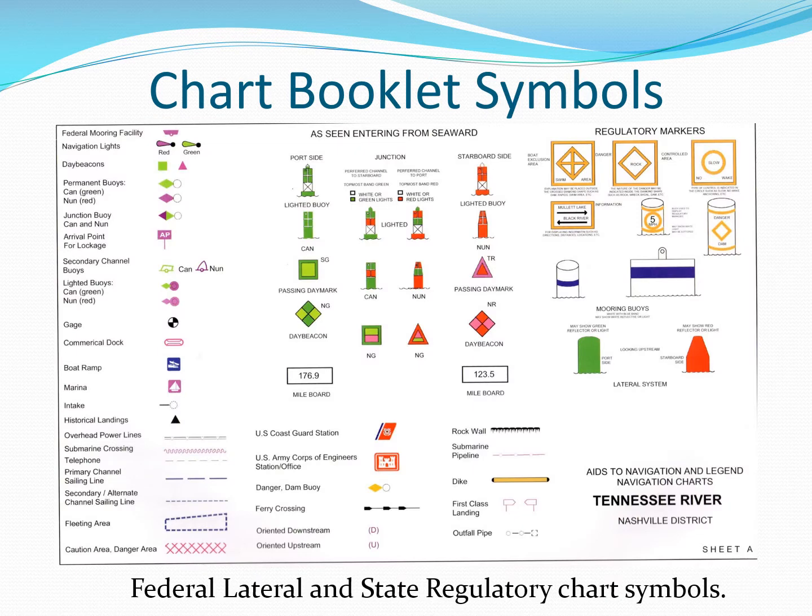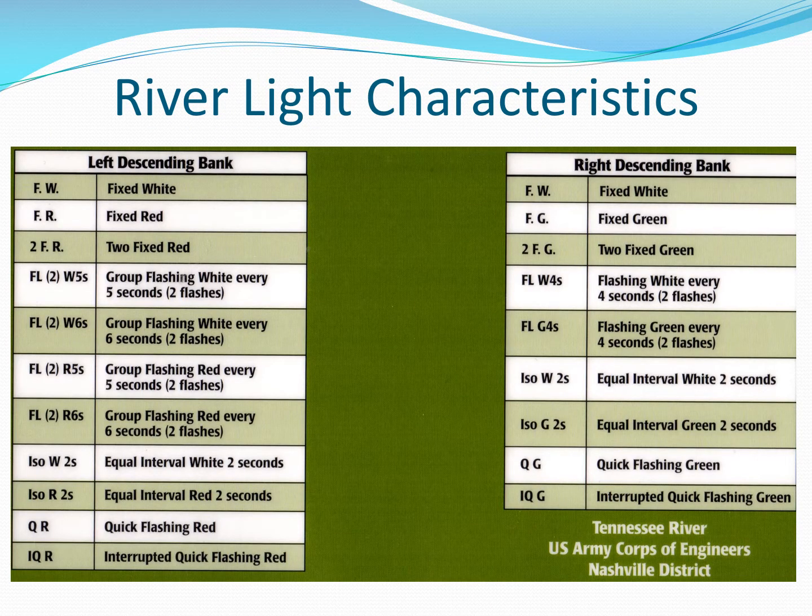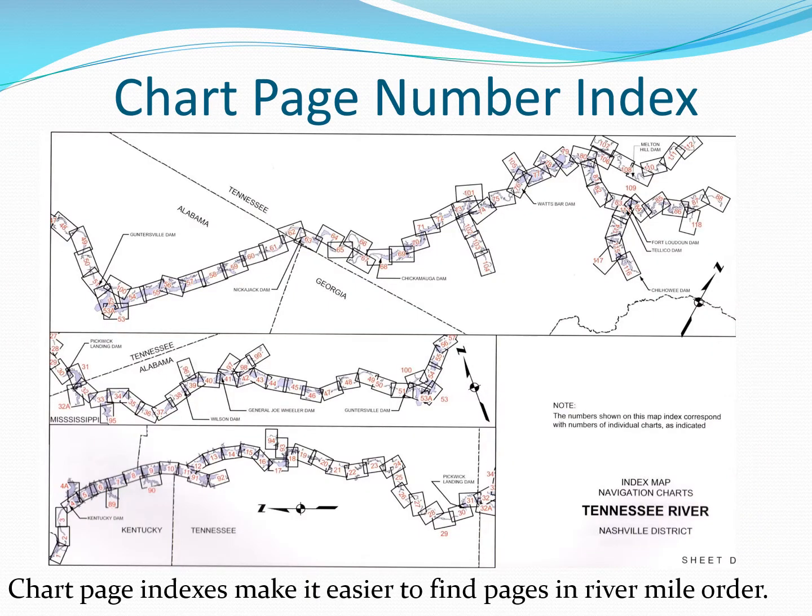Chart booklets also contain important information like river ATONS, chart symbol explanations, and regulatory marker descriptions. They also show the river light characteristics that you may see on river ATONS. Chart booklets also contain an index to chart pages that is useful when planning cruises.